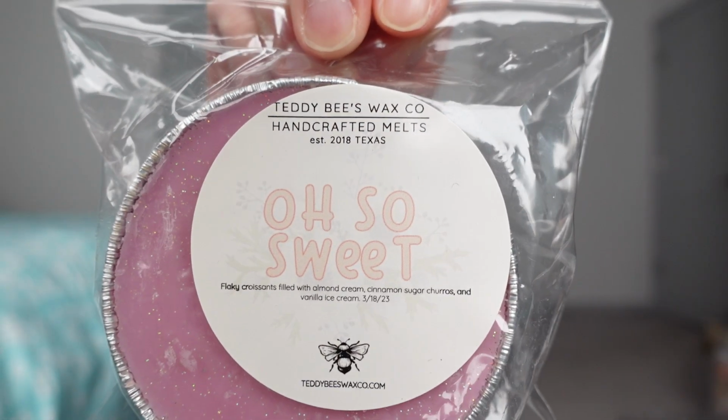Then you have, let's see here, we have Oh So Sweet. Flaky croissants filled with almond cream, cinnamon, sugar, churros, and vanilla ice cream. Oh So Sweet. Oh, I definitely get the croissant, this flaky bakery scent. I get some cinnamon. Definitely the churros, a little bit of churros, like a butteriness from the croissant. This is delicious. Just like a bakery, but maybe more than a bakery because you're getting that creamy ice cream as well. But a cinnamon sugar yummy goodness. So that is Oh So Sweet. I'd say the cinnamon can be a little bit on the hot side, like a little hot cinnamon the more I sniff it, but I like that. I don't have a problem with that.